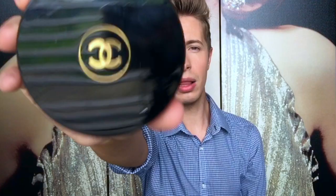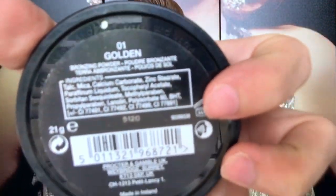So yeah, my two favourite bronzers out of everything that I've shown you. High end would be Chanel Bronze Universal Perfection. And the other one, cheap, would be Max Factor bronzing powder in golden. Both really amazing. Good because this is cream and really workable. This because it's really cheap and pigmented, so you get a really good bang for your buck.